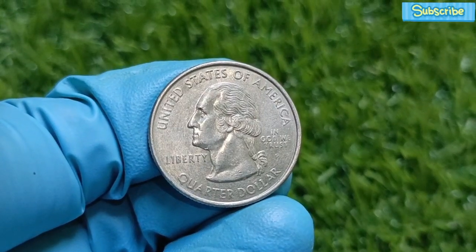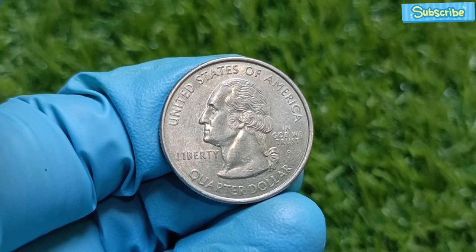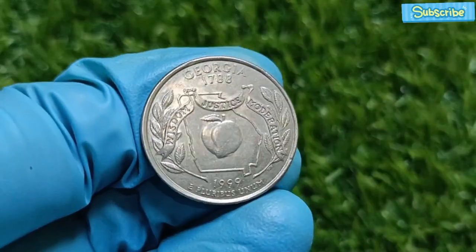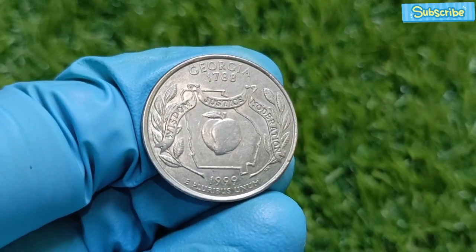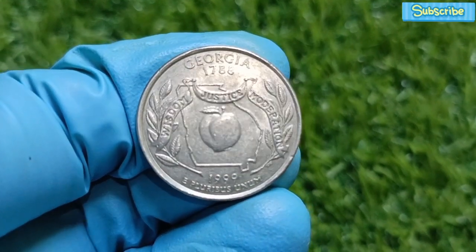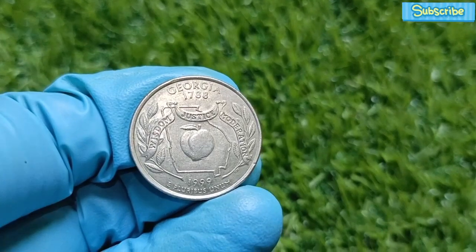Minting and collectability. Mintage numbers. Philadelphia Mint P, approximately 451 million. Denver Mint D, approximately 488 million. No San Francisco proof coins issued for circulation, but special collector versions exist.